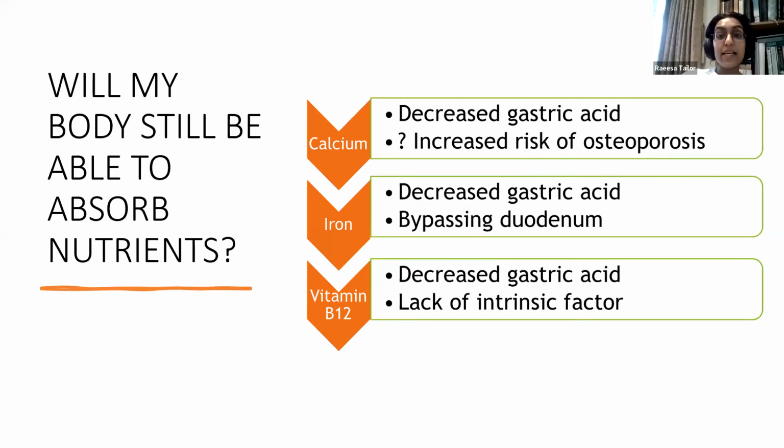So with calcium, because of this decreased gastric acid, that's where some of your calcium is absorbed. So because you've not got as much of your acid, you're not going to be absorbing as much of your calcium. And there's a risk, again, with you not absorbing as much calcium from your diet, you can have an increased risk of osteoporosis. So to, again, mitigate that risk, we advise that you take lifelong vitamin C and vitamin D tablets.